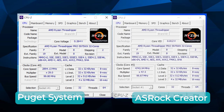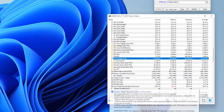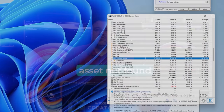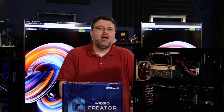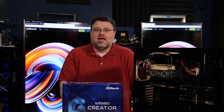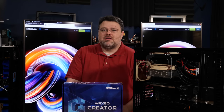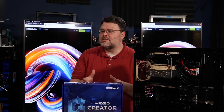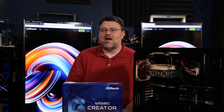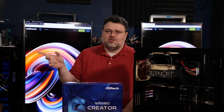On the ASUS system, our I/O die uses more or less a constant amount of power, around 100 watts. It never really enters a low power state. Seems to be starving our cores for power. Not really starving, but reducing the maximum theoretical performance. The ASRock Creator, on the other hand, will throttle the I/O die to reduce the power consumption in some circumstances, but really it seems to not count about 20 watts of power that the I/O die uses, effectively giving that 20 watts to the cores.